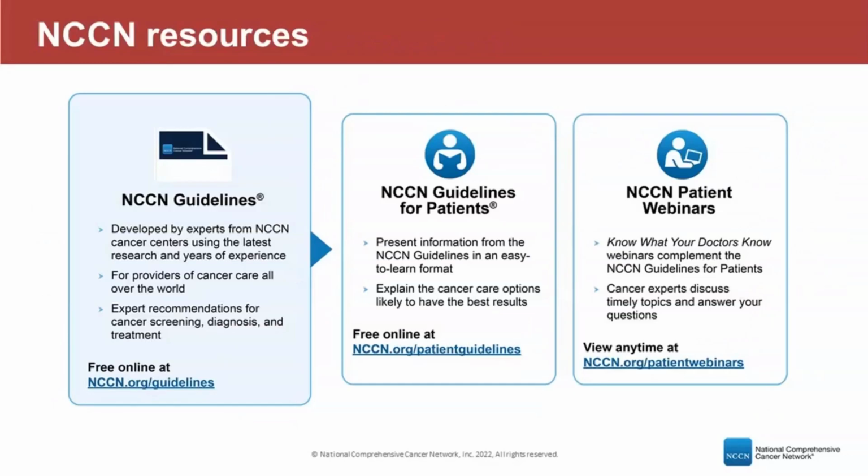One of our main resources is the NCCN guidelines for patients. It is based on the clinical practice guidelines that are targeted towards clinicians. For MPN, the clinical practice guidelines were updated to version 2022 in February. And just yesterday, we posted the 2022 patient version of these guidelines on our website. If you go to nccn.org/patientguidelines and find MPN, you will find the latest up-to-date patient guidelines on MPN. Related to the guidelines, we have patient webinars such as today that complement the guidelines for patients.